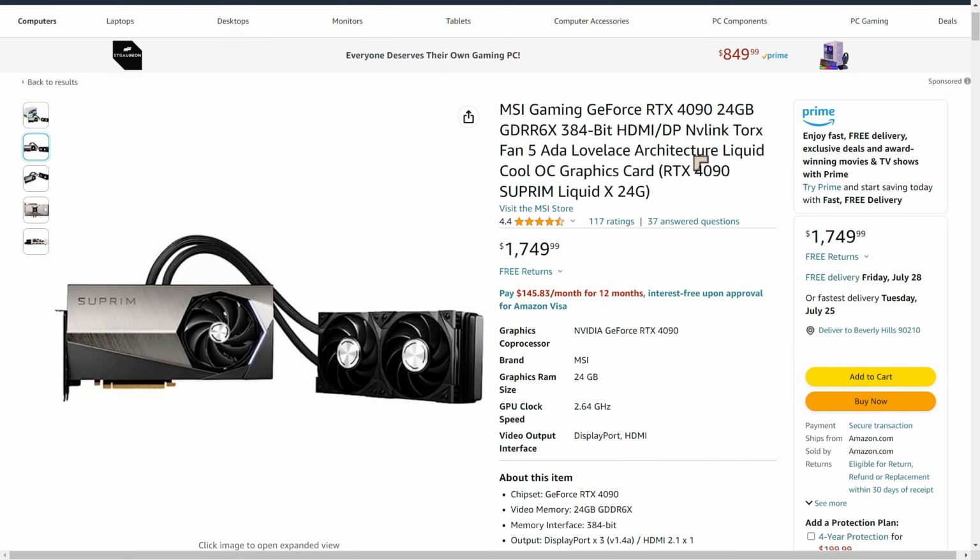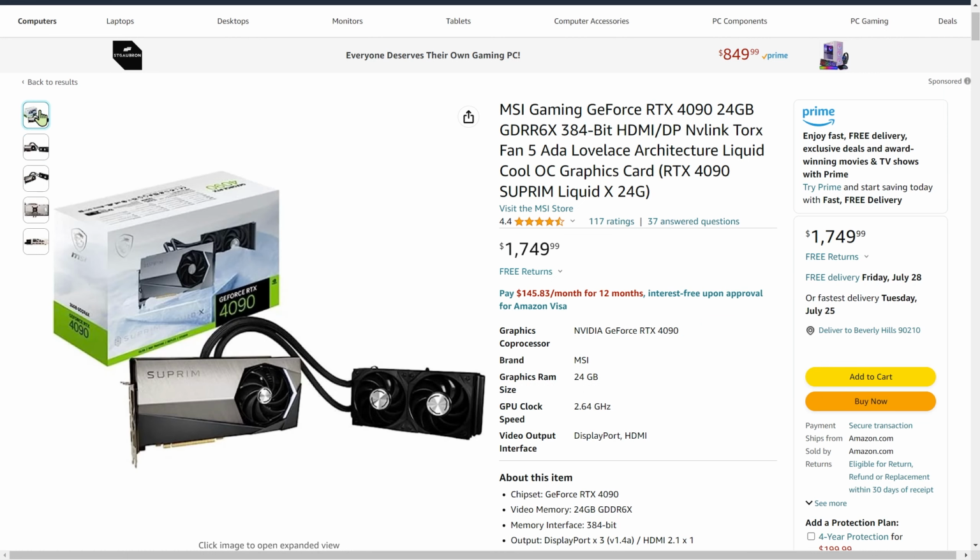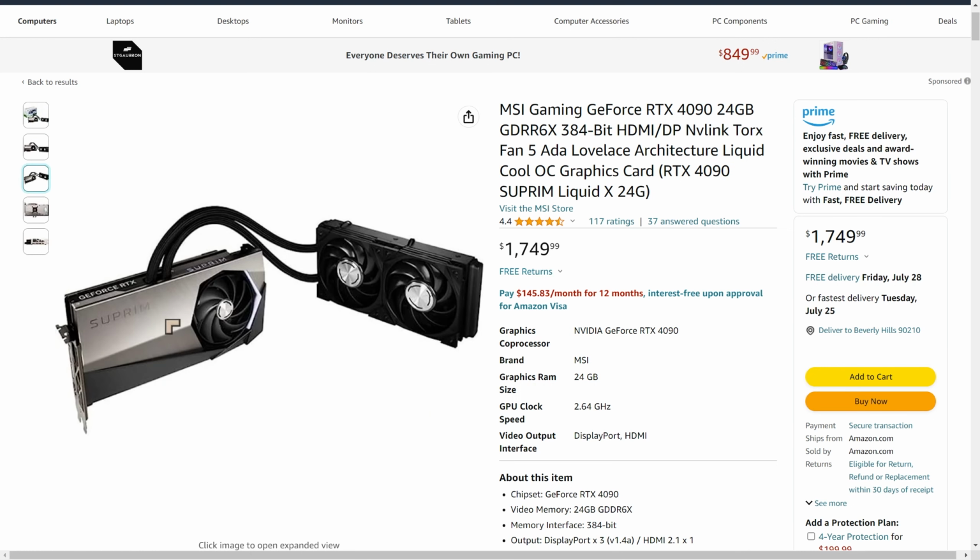Another recommendation is the RTX 4090 Supreme Liquid X. This comes from MSI, which is one of my favorite brands when it comes to these high-end GPUs. This is a liquid cooled monster. Now, these GPUs are huge. They are huge, and they weigh a ton, or tonne in America. They don't spell it properly. Okay, I'm kidding.